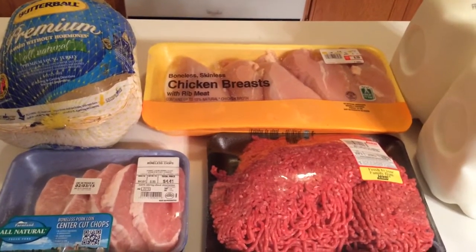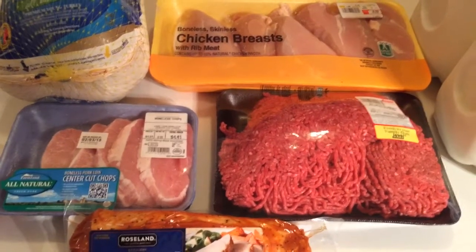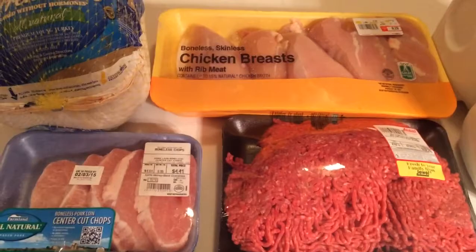I'm thinking maybe at the end of the week, we'll get some lunch meat for school lunches. My daughter's home. My son goes to school next week. So I hope.